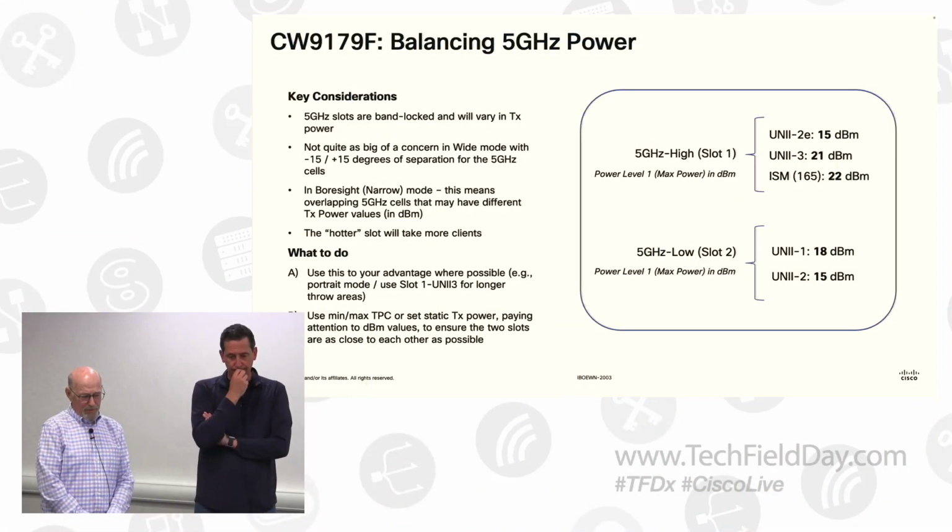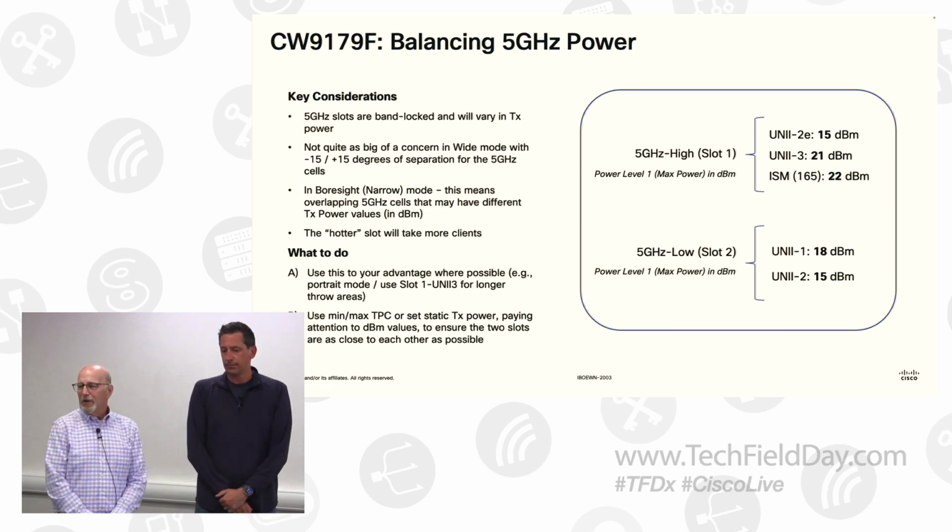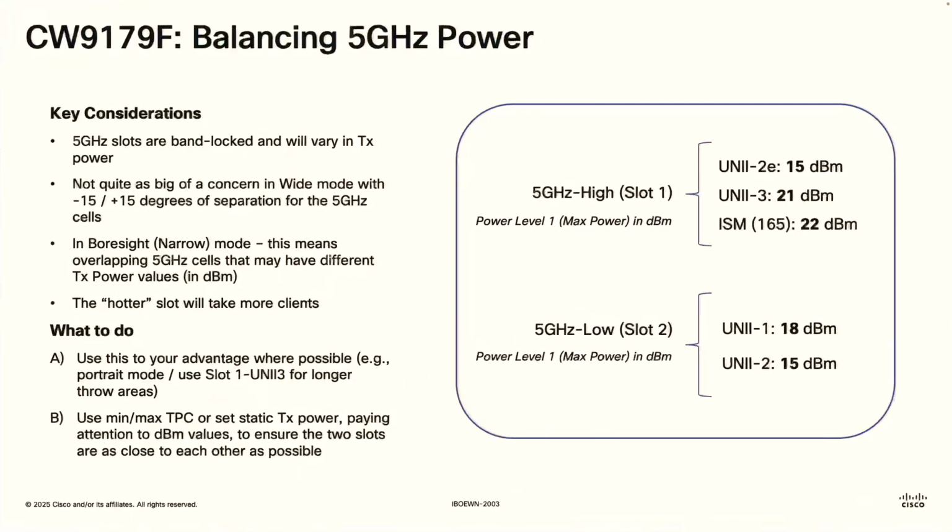Another thing we know, if you're running dual 5 gigahertz interfaces, clients, well, anybody can build a network. Getting clients to connect to it becomes a challenge. And what we learned several years ago, if you balance the power on those cells, even though they are just slightly offset, once everybody quits moving, they gravitate to the right place. They end up splitting themselves up on the cell. So a lot of thought was given to the design and the power ranges that we're running.